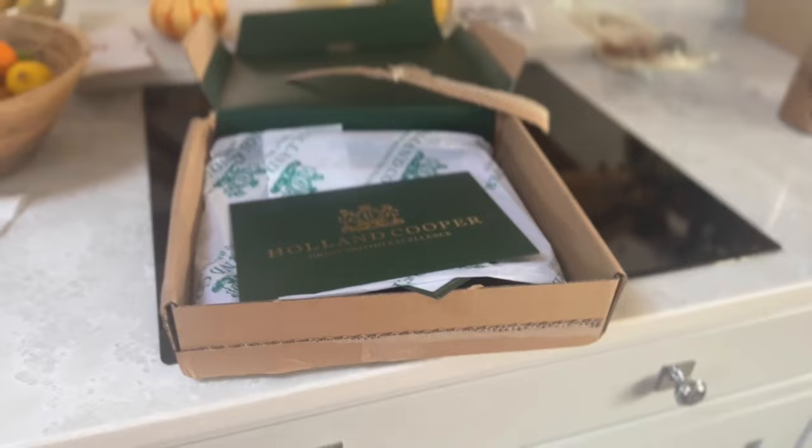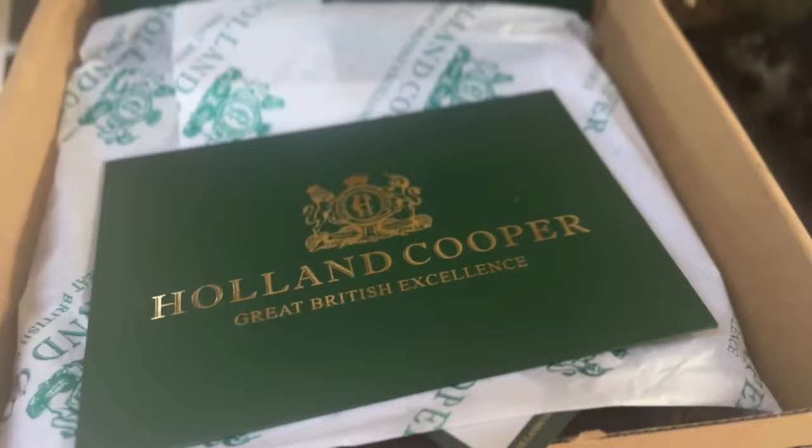So the post has just arrived, and it is a lovely Holland Cooper package. I work with them over on my Instagram, and I'm a massive fan. I love their clothes. The lovely team there have just sent me some Jobber jeans, but they're in this kind of brownie autumn colour. I feel like it's a chocolate brown. Let me get them out and show you.